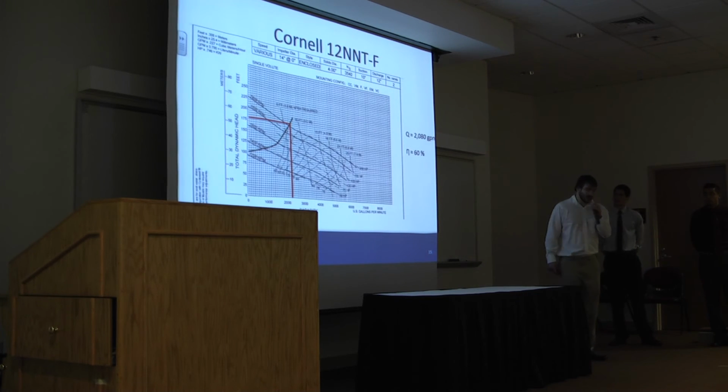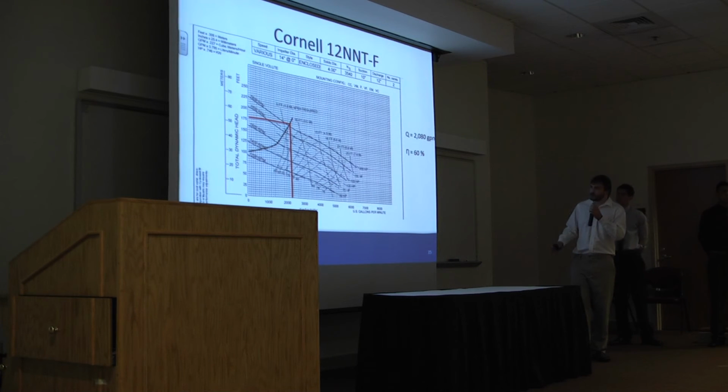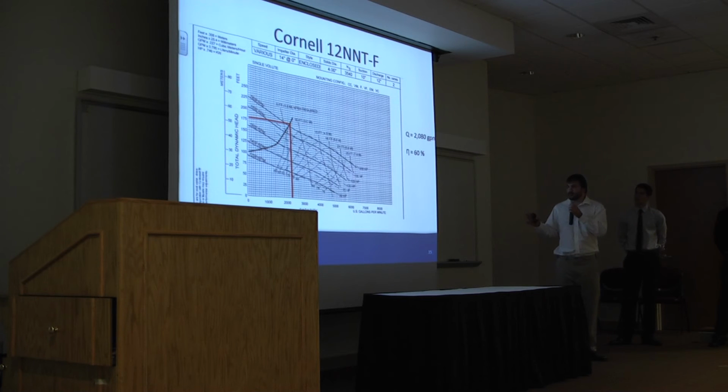These next 3 slides are just a few examples of pump curves from the manufacturer with our system head curve drawn on. As you can see, this pump from Cornell has a total flow capacity for this project of about 2,080 gallons per minute, with an efficiency of 60%.